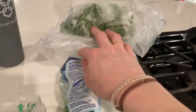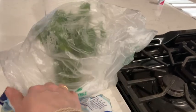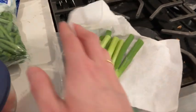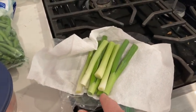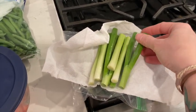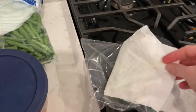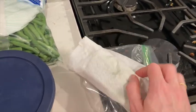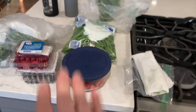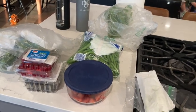In here, this is my cilantro, so we just put it in a cup of water, any herbs that we get, and then we just tent a bag over it, and that helps it last. And then for green onions, what we do is we trim the root part off, and then we cut the white part off of the green part, and we'll roll it up in a paper towel and store it in a little baggie, and they last for a really long time without wilting. So that is how I keep all of my veggies fresh for about 2 weeks.